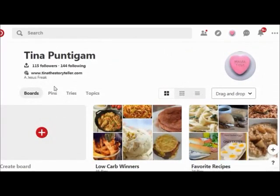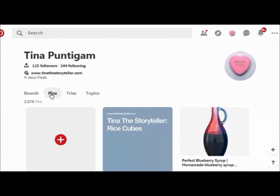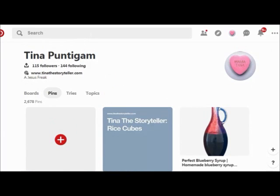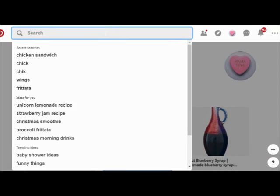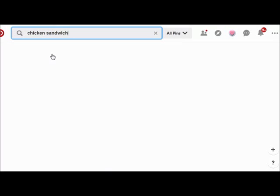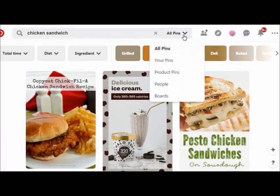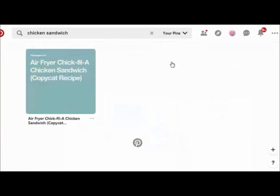So this is what I was going to show you. I was going to show you how to search. So in my pins, you can search your pins directly. So here's all my weird pin things. So I search for chicken sandwich. Now if I go right here, instead of all pins, if I click on that and go to your pins, it pulls up just the ones that I've done, which makes that a little bit faster.